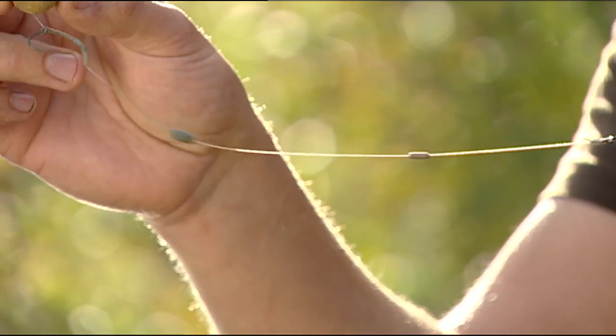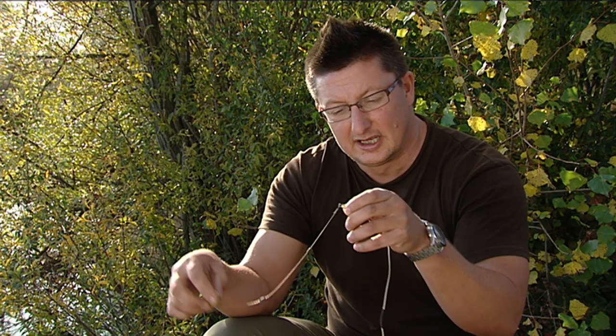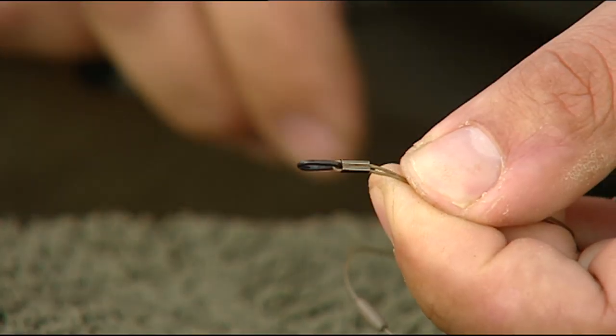Obviously it also pins everything to the lake bed, which I think is very important. At the other end, I've crimped it rather than tied a knot in it.